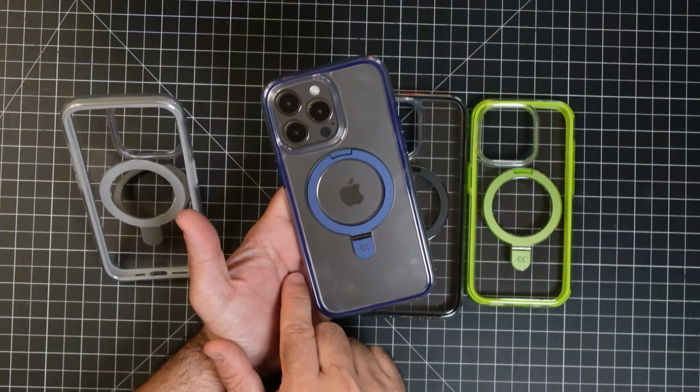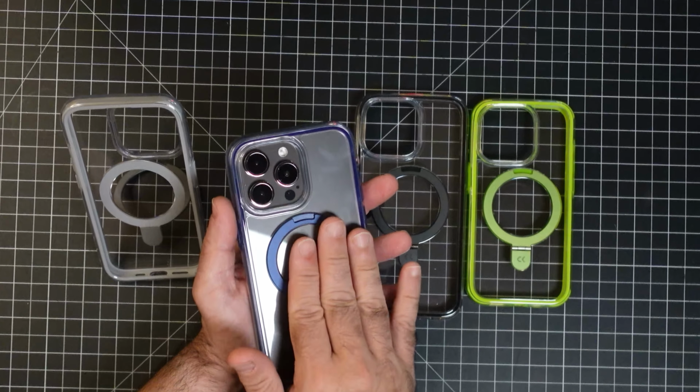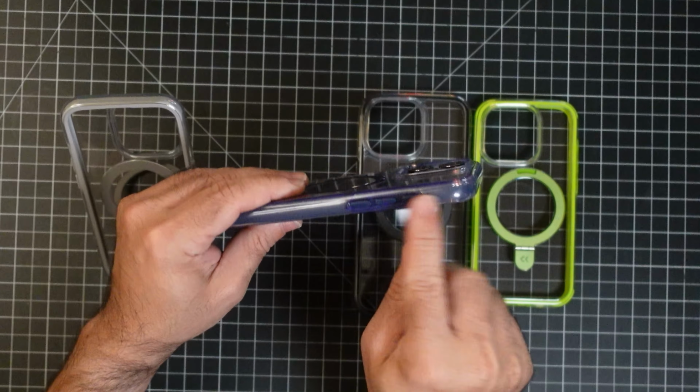What I like about this is that it's clear, and it's going to showcase the color of your phone as well. So if you choose a specific color, you'll have that. All you do is put your finger right here to be able to hold it like this. And again, if you want to MagSafe charge it, it will charge with all the accessories. And if you want to put it on something that will just lock in, it will do it as well. You'll notice that all the ports nicely align, right? Everything is where it should be.